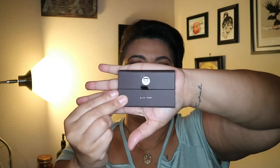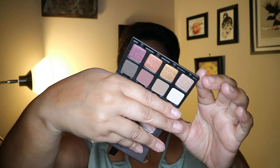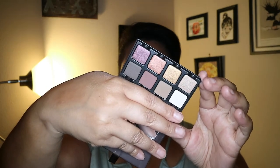And then I saw some pictures on Instagram of how small it was. Like, here's the palm of my hand. Here's the palette. It is also gorgeous. You guys see those colors? Let's swatch a couple. So it's got 4 shimmers and 4 mattes, and I'm just going to swatch. This is my first time.